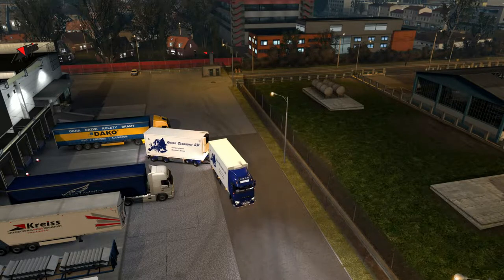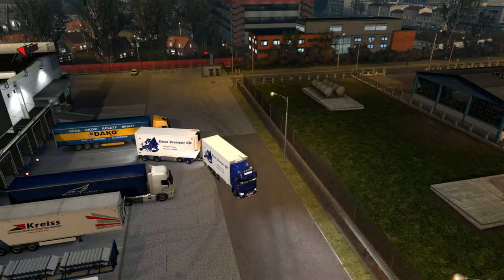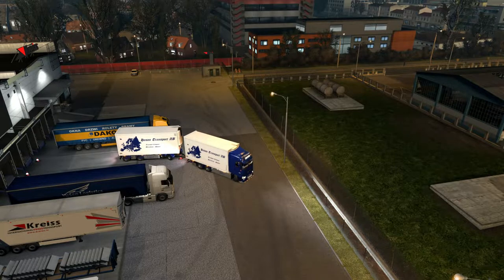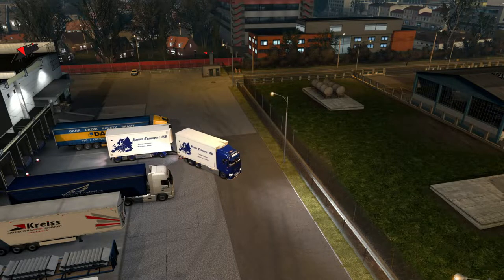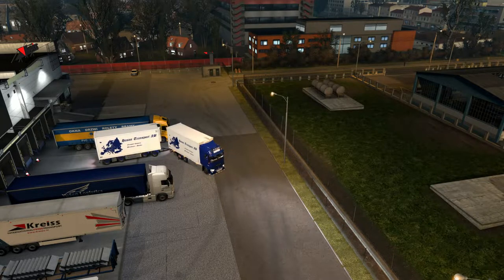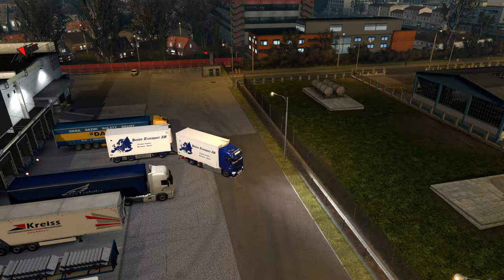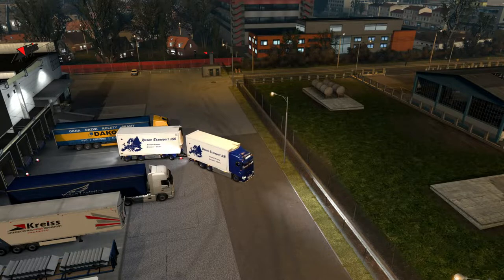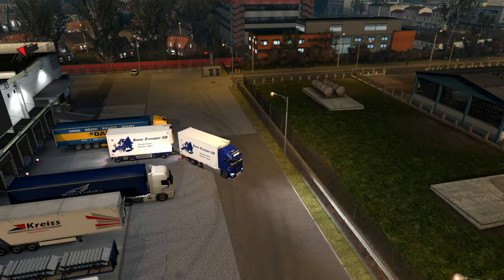When reversing like this, it's very important to do it slowly, because then you can get your truck moving more than you get your trailer moving, just like that. The trailer stands almost still while the truck is moving, and that is good when you want to adjust yourself and level up. Looks good.